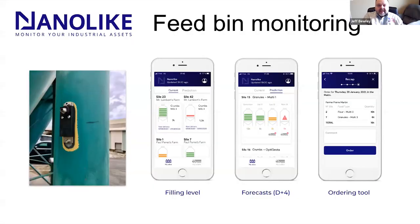Here's another simple idea. This is a technology that uses a small device that sits on a feed bin that measures the amount of pressure on the feed leg to give us an indication of the amount of feed in a feed bin. And then that information is sent back to the feed supplier to create a feedback loop to avoid unnecessary or emergency feed calls.